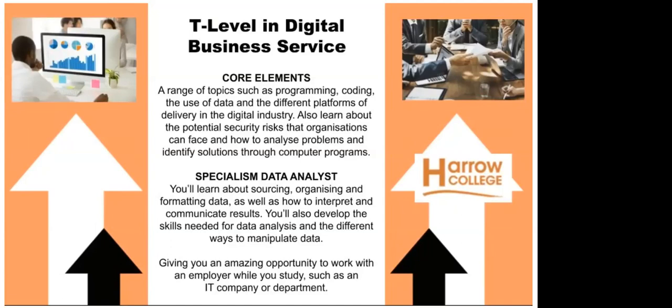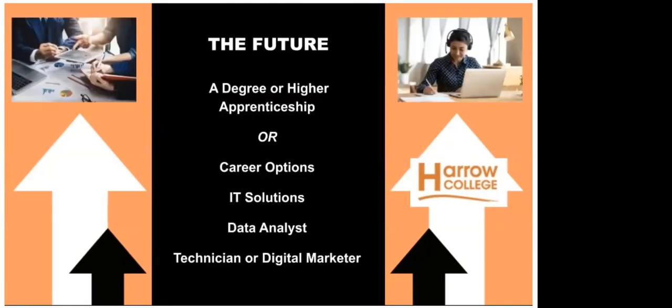What's different is the specialism in data analysis. You'll learn about sourcing, organising and formatting data, as well as how to interpret and communicate results. You'll also develop the skills needed for data analysts and the different ways to manipulate data. This will also give you the amazing opportunity to work with an employer while you study, such as an IT company or department. And the future? A degree or higher apprenticeship, or career options: IT solutions, data analyst, technician or digital marketer.